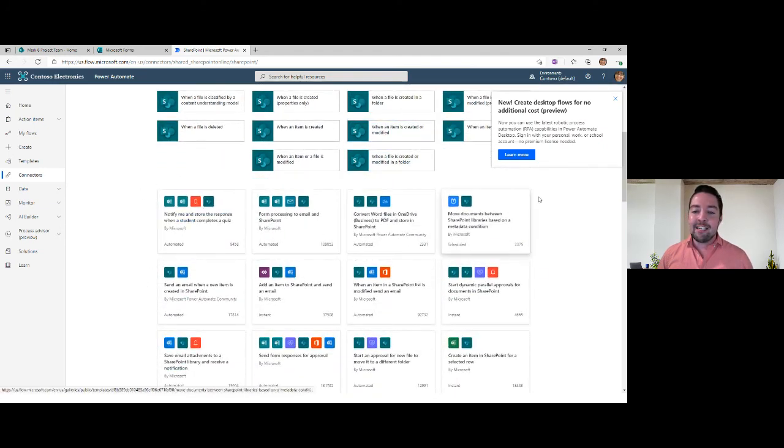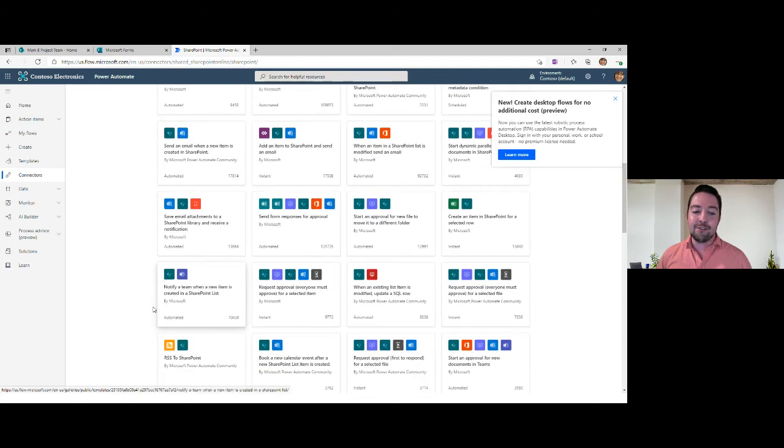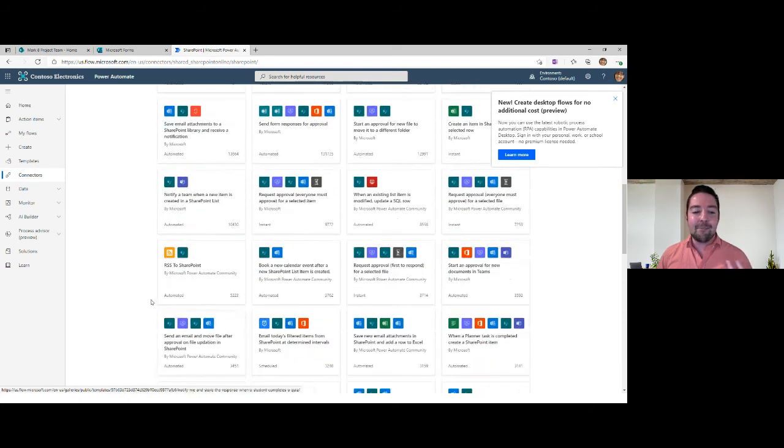And then you can see some examples of pre-built templates where you don't have to know even how to build a workflow, really. It's very point and click, very user-friendly, where we can get emails or push notifications or Teams channel posts. We can connect RSS to SharePoint and post blog posts to our SharePoint list.